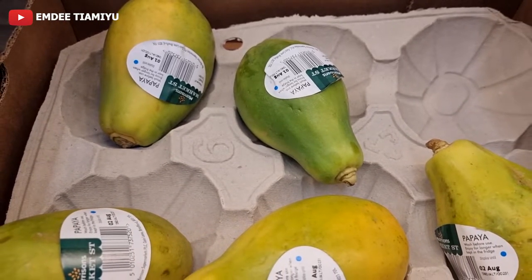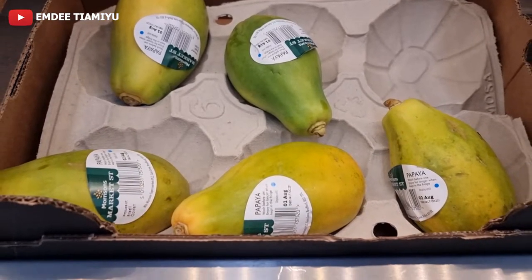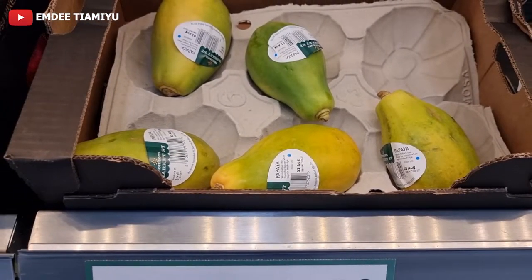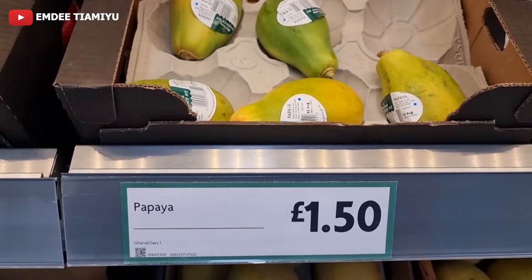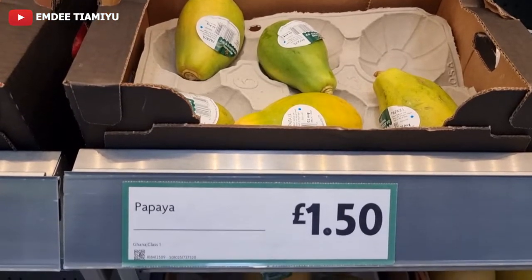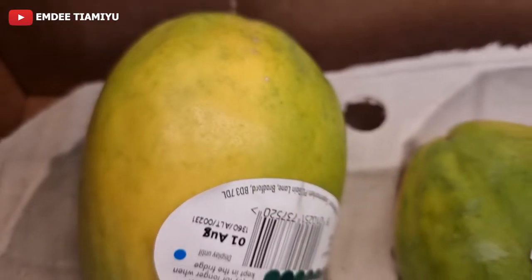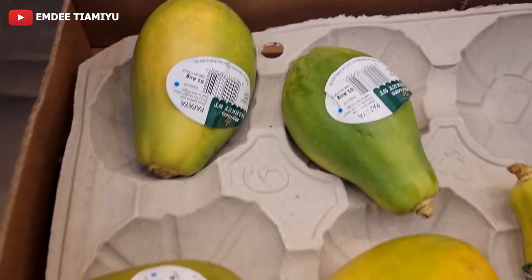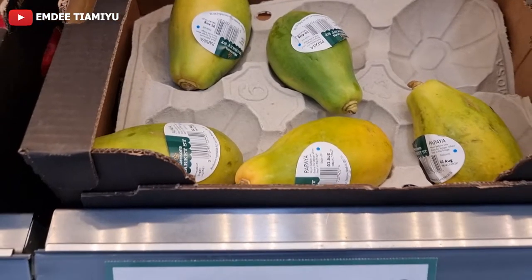I don't know what it tastes like because I didn't buy it, but you've seen it. It looks almost the same in terms of color to what we are used to buying at home, even though ours is just very, very big. I think it also depends on the soil and where it's been grown. And so this goes for £1.50, which is literally about 1,000 naira for each. Imagine buying this small thing, this chocolate paw, because it's not pawpaw. Imagine buying this chocolate paw for 1,000 naira. It doesn't make sense to me.